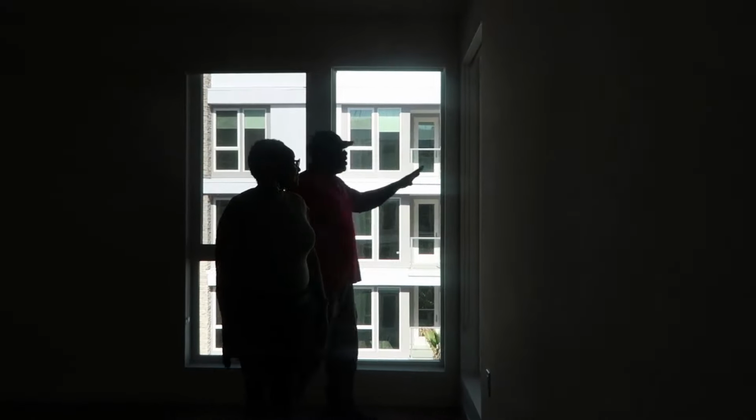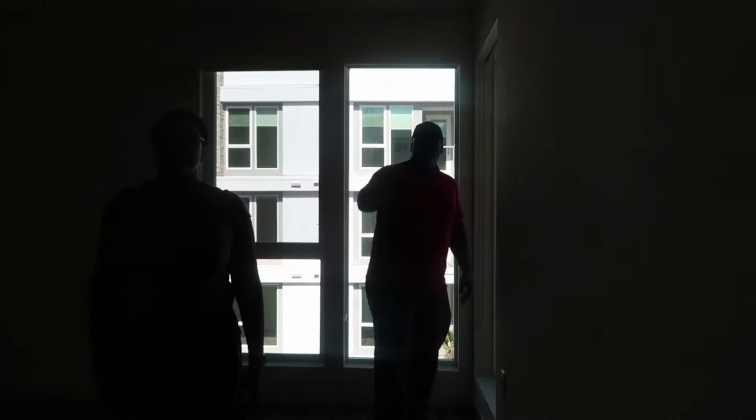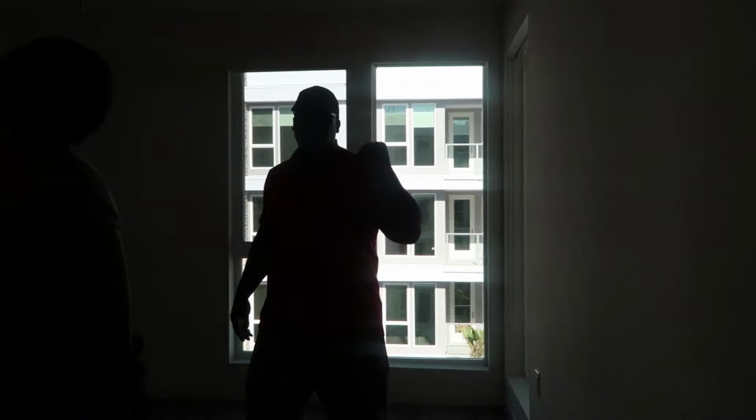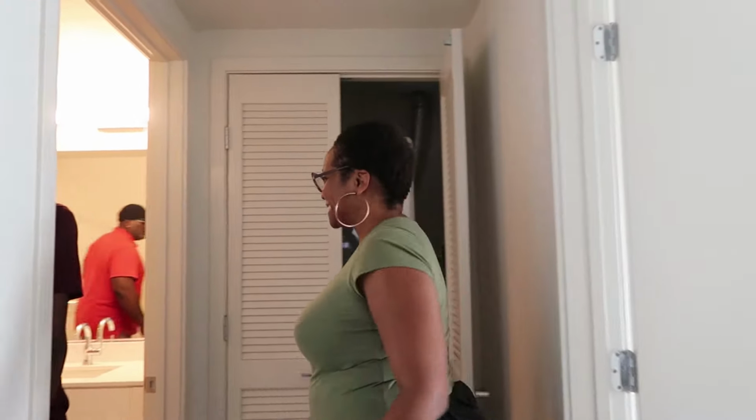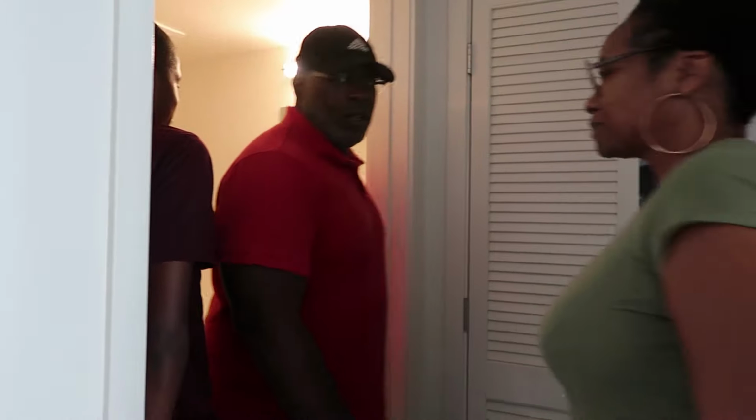Oh yeah, I love these windows. It is like when we went to Puerto Rico. Let's see the bathroom. Oh, that's important, that's my laundry, the washer and dryer hookup. Oh, this is nice.